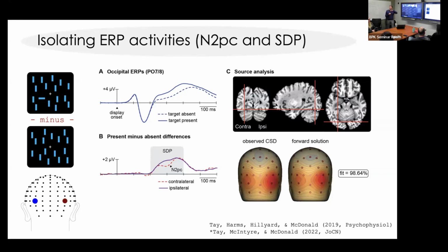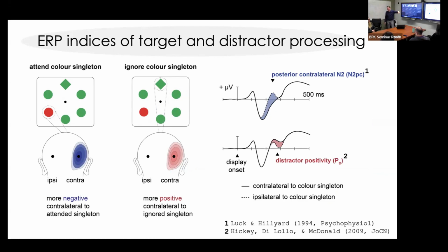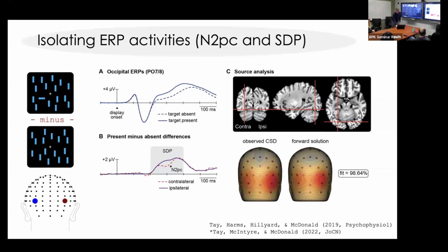The prior slide only showed you what's happening on the ipsilateral side because it's a nice round positive hump. Here in panel B, we're showing ipsilateral and contralateral waveforms. The contralateral one's a little bit more complex, and the difference between the ipsi and the contra is the N2PC component. So I'll go back a few slides. Here we see just the N2PC, but it's riding on top of a lot of things. We can simplify it down to this. We still can't isolate the N2PC separate from the singleton detection positivity, but we could if we subtracted the contra from the ipsi or the ipsi from the contra. And that will give us another subtraction.